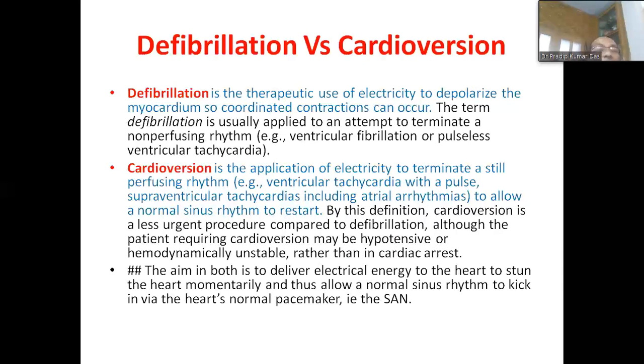By this definition, cardioversion is a less urgent procedure compared to defibrillation, although the patient requiring cardioversion may be hypotensive or hemodynamically unstable rather than in cardiac arrest. The aim in both is to deliver electrical energy to the heart to stun the heart momentarily and thus allow a normal sinus rhythm to kick in via the heart's normal pacemaker, for example, the sinoatrial node. So this is the ultimate goal. In defibrillation we use high voltage of electricity, and in cardioversion we use low voltage of electricity. Both are painful procedures.